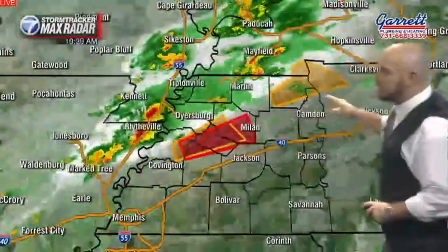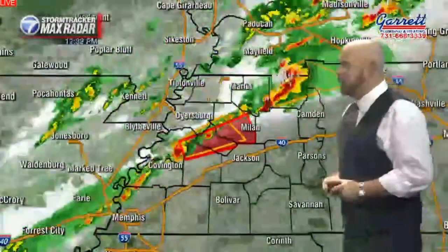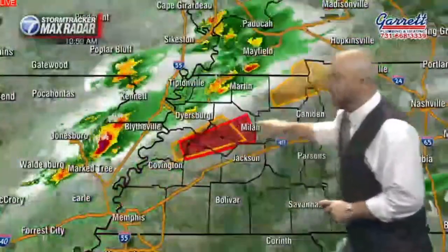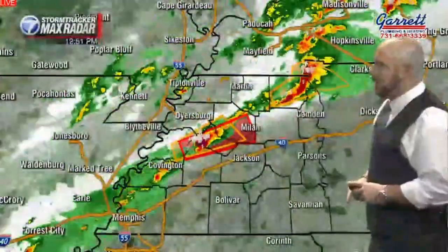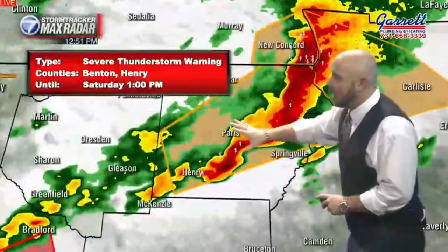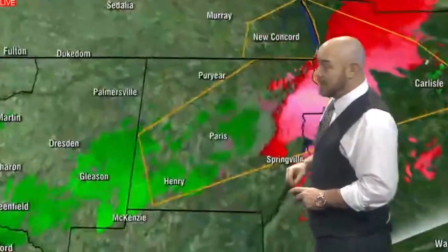So here's our line. This is a severe thunderstorm warning that produced a tornado, we believe, earlier near Rutherford and lifted as it passed just south of Dresden. We also have a line coming in, extending through Covington, but let me get over to... Sorry, Mo, I'm used to playing with Max 1. So, all right, here's our severe thunderstorm warning. That's out until 1 p.m. A lot of gusty winds, though, still.